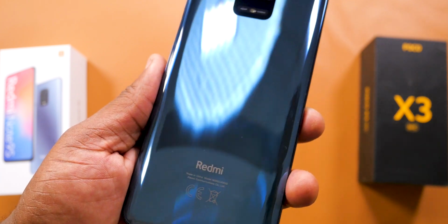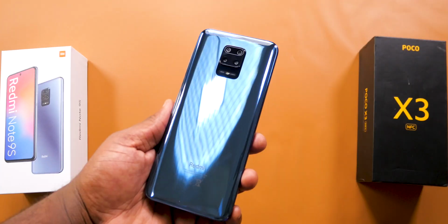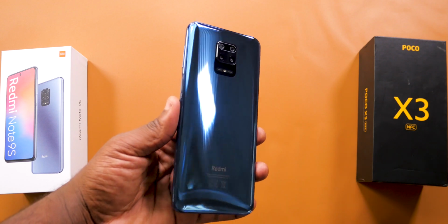And when it drops, it will most likely crack because glass is glass and glass will break no matter how hard it is. I understand why Xiaomi used glass at the rear of this smartphone, and that's to make it look premium like flagship devices, but for a budget smartphone we don't need glass at the rear, and that's why I'll pick the Poco X3 NFC as the more durable smartphone.